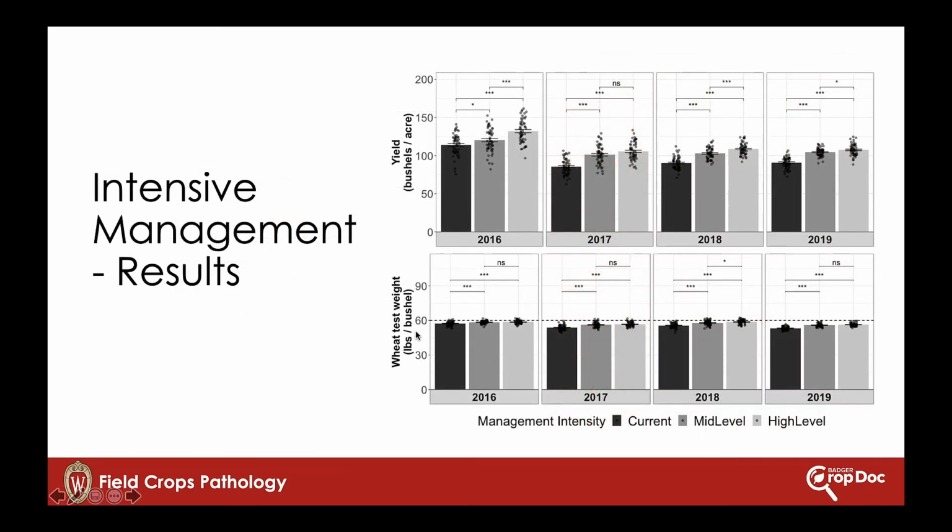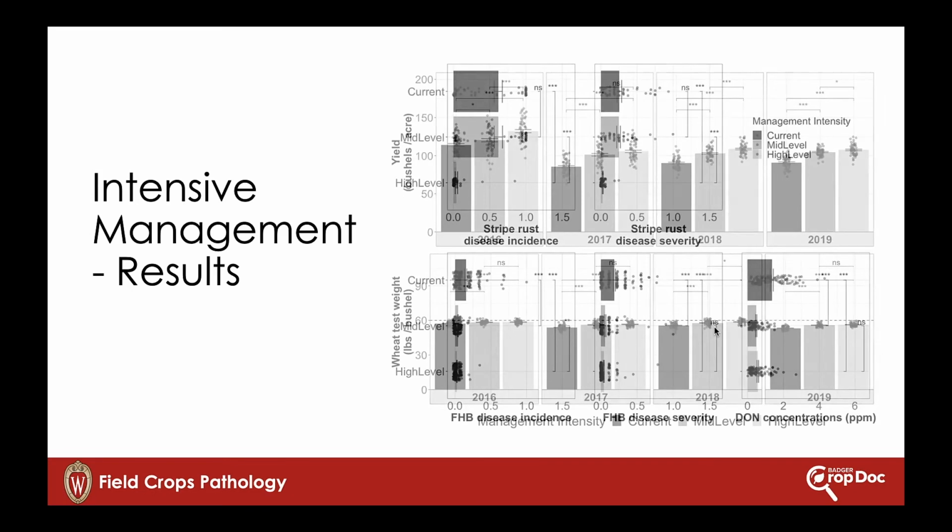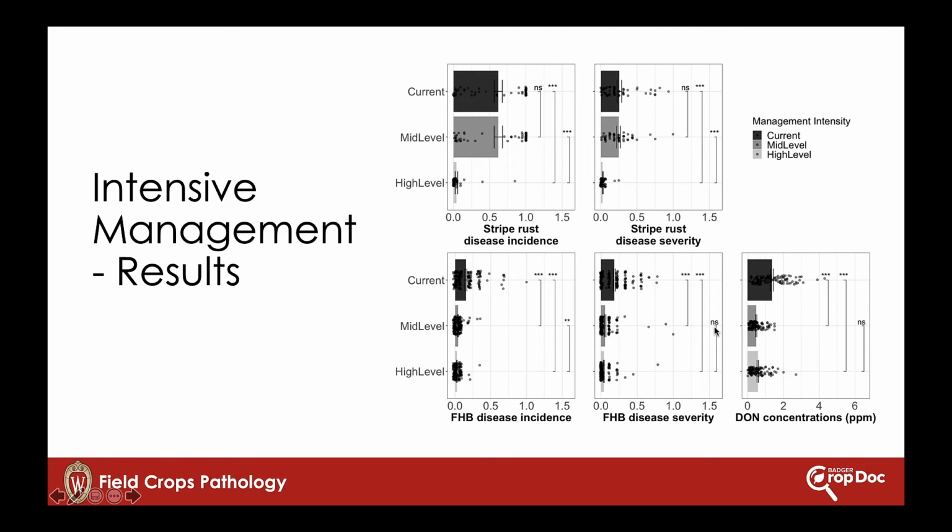Let's look at some disease data here. These are the yield and test weight data. You'll see over the 4 seasons, as we increase management intensity, you'll notice a corresponding increase in terms of yield, and the same with test weight. When we look at the disease data for these different intensive management strategies, you'll notice the high level giving us quite a reduction with stripe rust. In all years, we did have stripe rust in these trials, and the addition of that earlier fungicide treatment certainly helped control stripe rust in that situation.